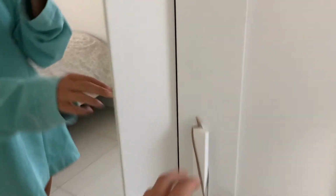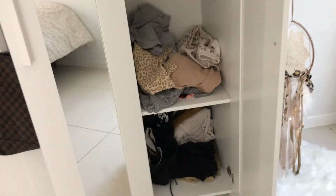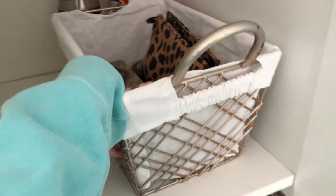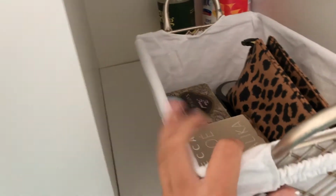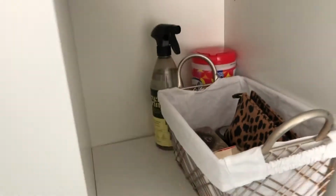So that's that. And then in this third door right here, I just have a little, what are these called? Dream catcher? I was gonna say wishing well. And I have this little shelving system. So on the bottom here, I have sweatpants and sweatshirts. Here I have pajamas. And then I have this gold basket from Home Goods, I believe, or TJ Maxx, and it just has some makeup products and brushes in here, stuff that I don't use every single day. And then in the back is cleaning supplies, just because I just threw them back there.